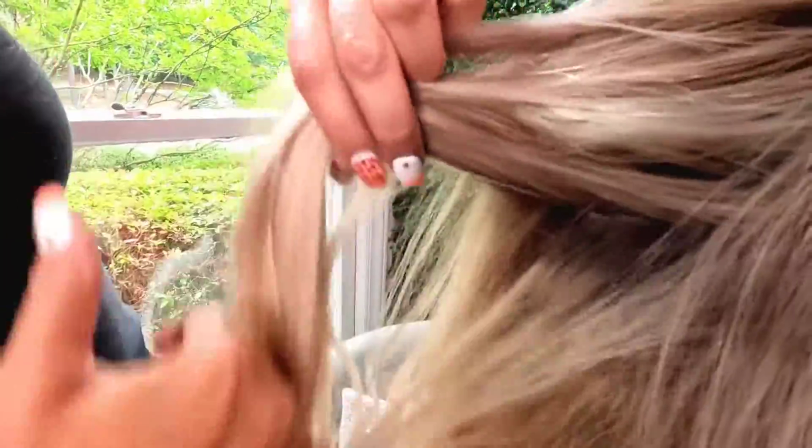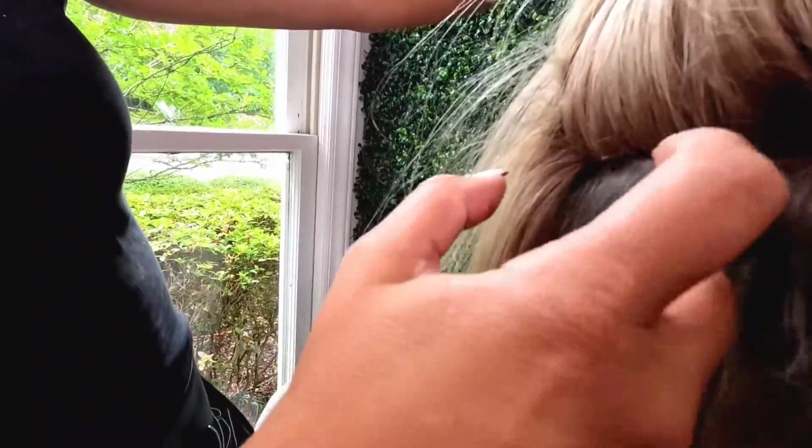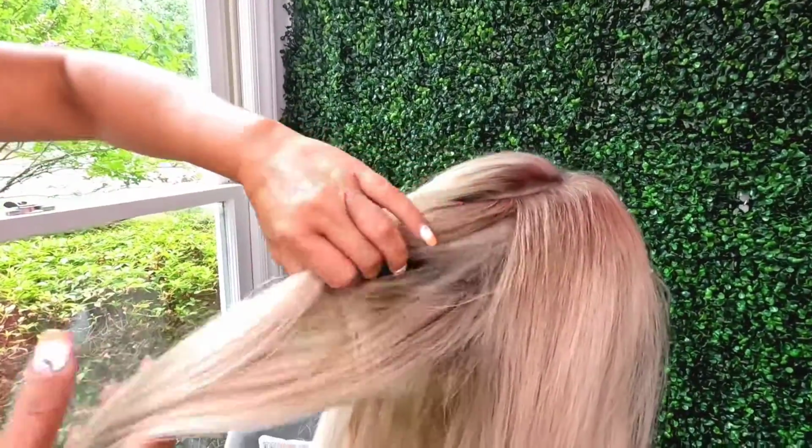She's got 2 rows. Check that out. 2 rows. She's got 4 wefts on the top. She's got 5 wefts on the bottom.